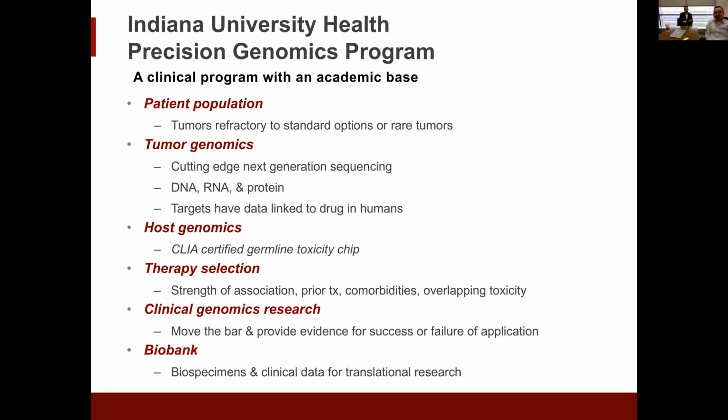So the IU Health Precision Genomics program was started in 2014 by Dr. Schneider and me, with really the concept of a clinical program with an academic base, meaning we wanted to take all of the know-how and knowledge that has been developed at the IU School of Medicine in genomics and informatics and oncology and precision medicine, now dedicated to patient care.